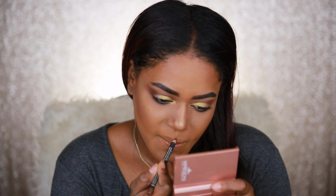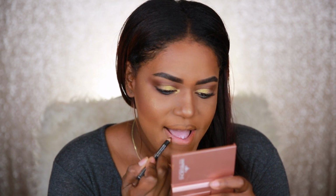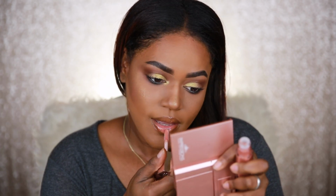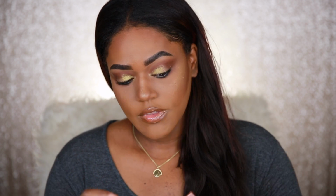Anyways, I'm gonna do my lips now. I'm gonna use a lip liner first. This is so glossy and it's not sticky at all.